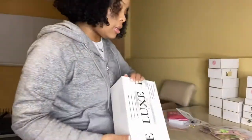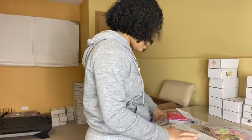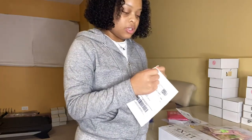There's the box. So I'm just gonna put the label on top of it. Actually, I'm gonna take a picture with this first, so hold on.